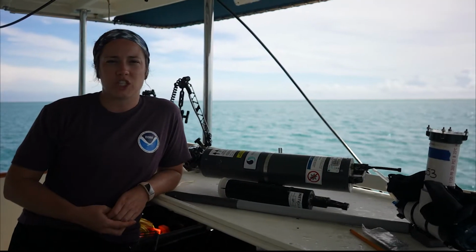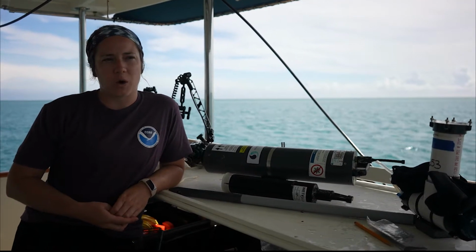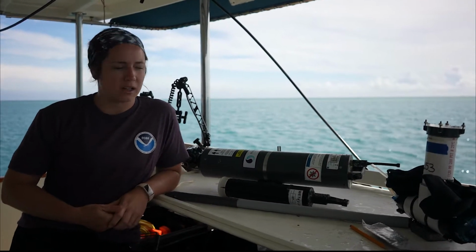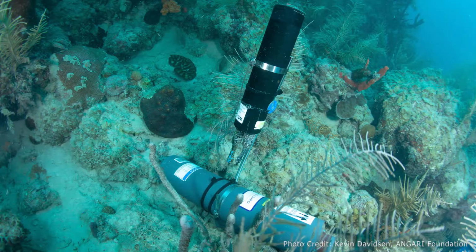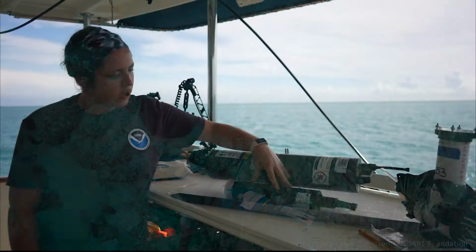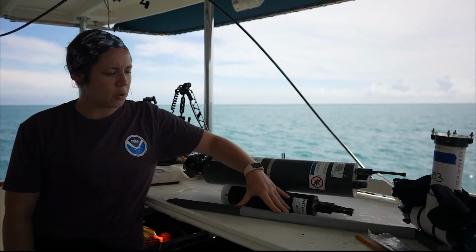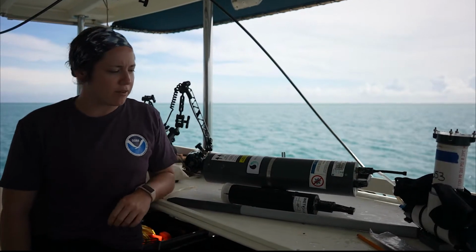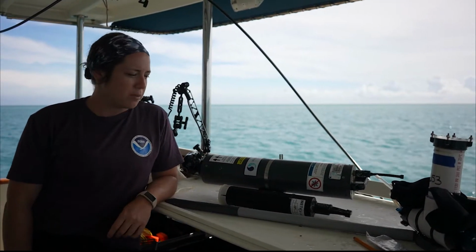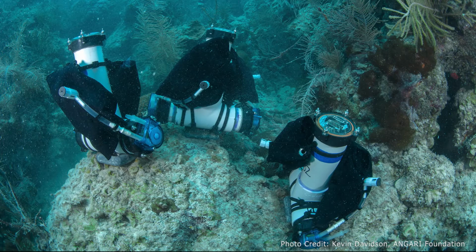So we have 4 instruments that we're going to deploy here in Dry Tortugas National Park as part of our short-term temporal data collection. First, we have our CFET. This is going to collect measurements of pH on the reef. We then have our EcoPar, which will collect measurements of light. Last, we have our tilt meter, which will collect measurements of current. These instruments measure at intervals of every 5 minutes to help us give a good picture of what the reef is actually experiencing. Last, we have our SAS, which is a submerged automated sampler.